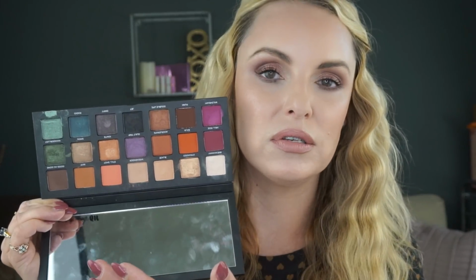This is a new release. I just love that there are so many colors, and there's a ton of mattes, and the glittery, the shimmery ones in here are not glitter, which I love. They are more of a satin shimmer or a satin finish, so they do great with mature eyes. So if you are kind of a palette lover, this is one to get, and I think it would probably last you several years, probably up until it goes bad.